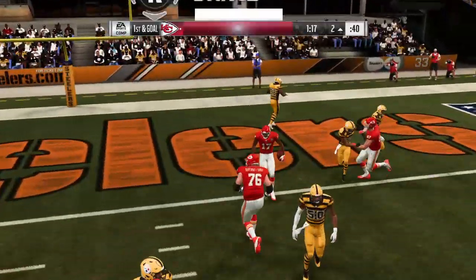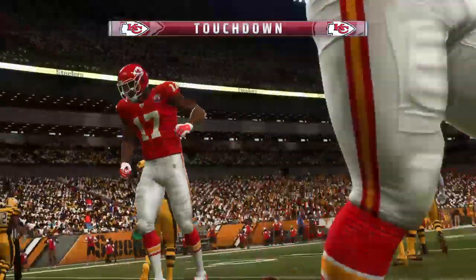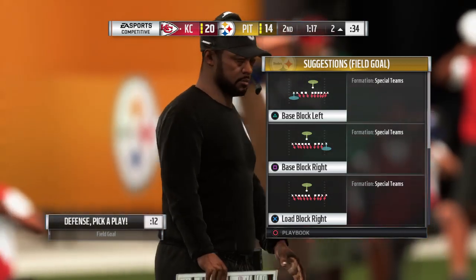And that is caught for the touchdown, Kansas City. Chris Conley from 4 yards out. And the Chiefs have broken our tie as they take the lead.